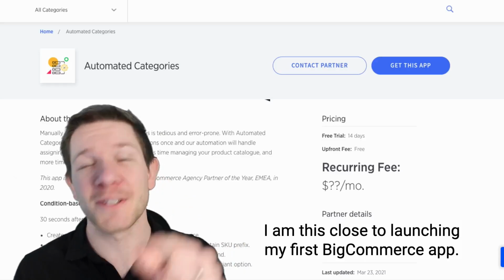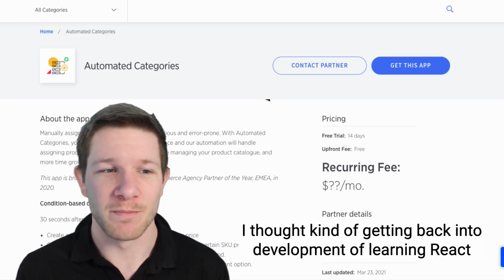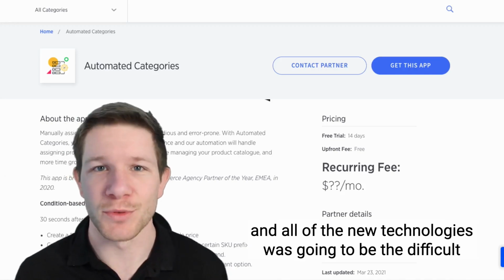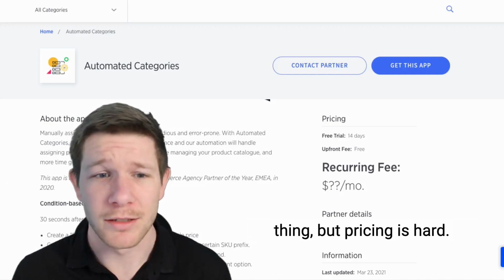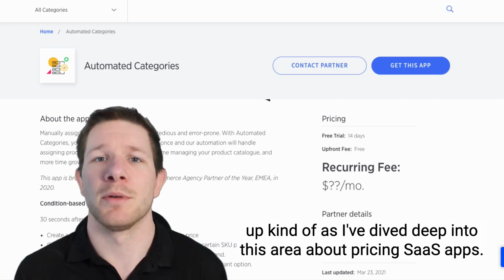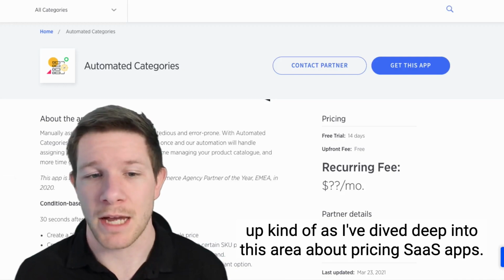I am this close to launching my first BigCommerce app, and then I realized I've got to price the thing. I thought getting back into development, learning React, and all of the new technologies was going to be the difficult thing, but pricing is hard. It's really hard. So I wanted to share some of the tidbits that I picked up as I've dived deep into this area about pricing SaaS apps.